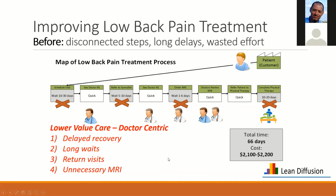So this is one of the experiments they did. It's about improving low back pain treatment. And what this shows is that if you look in the bottom right-hand corner, total time to get treatment for low back pain at Virginia Mason before lean was 66 days. And the cost was between $2,100 and $2,200.